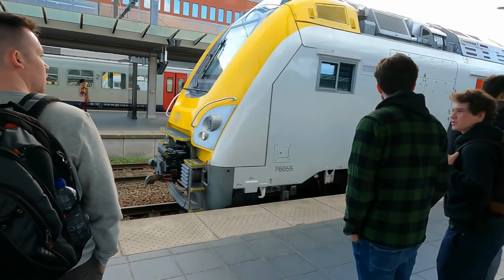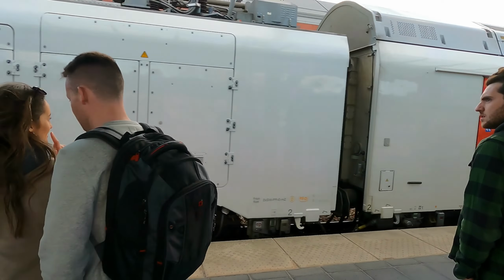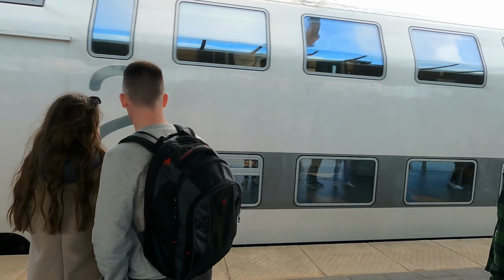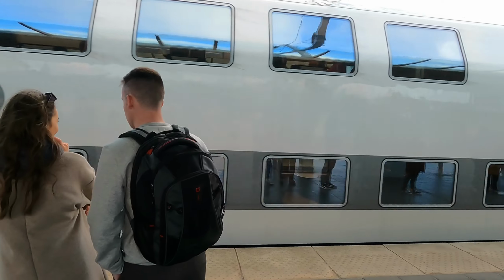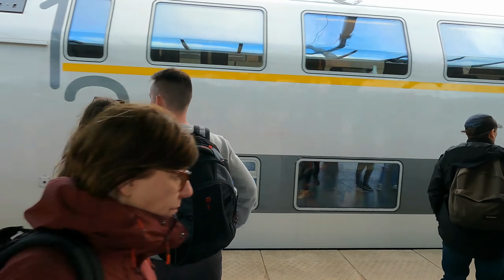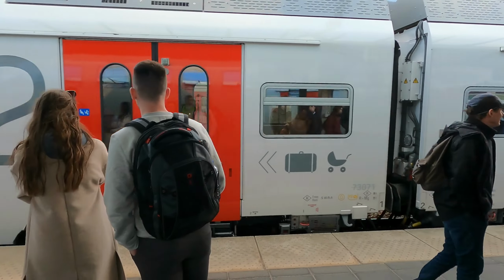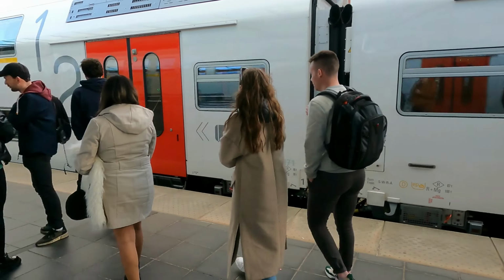Thirdly, we have this double-decker M7 train. These began revenue service in 2020. Now, I have a real soft spot for double-decker trains, largely because we don't have any in the UK, and I think this looks great. And for this third leg between Bruges and Aalter, we'll be on the train for the grand total of 14 minutes.